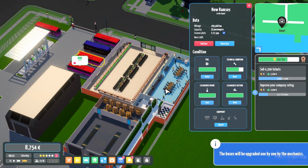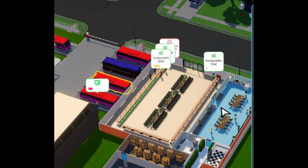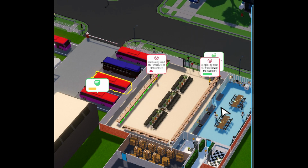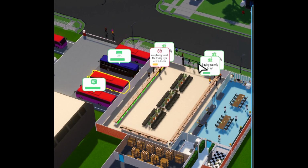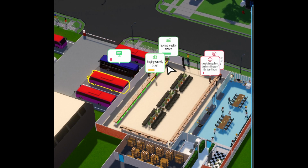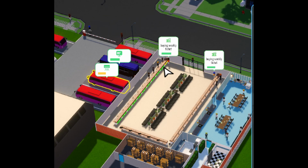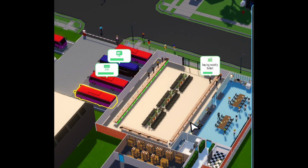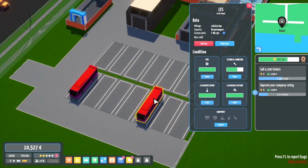Buses will be upgraded one by one by mechanics. Cool. And our service centre seems to be handling everyone really well. Look at that. No one is queuing, no one is waiting. It's 9:30. People buying weekly tickets are complaining about driving style. Look, they're getting better, don't worry. Complaining about friendliness of bus drivers. Yeah, sorry, some of them aren't very friendly, but then, well, they are bus drivers. What do you expect?